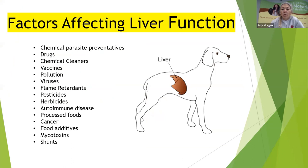So what affects liver function? Oh, everything. But things that adversely affect liver function include all the chemical parasite preventatives. That includes topical and internal, so things that we use for heartworm preventative, flea and tick prevention, deworming, all of those have to be filtered through the liver. Drugs, all antibiotics, drugs that we use for anything are getting filtered through the liver. The liver is the detoxification organ of the body, and then the kidneys filter and spit things out the other end. Chemical cleaners that we might use in our house or on our pets.